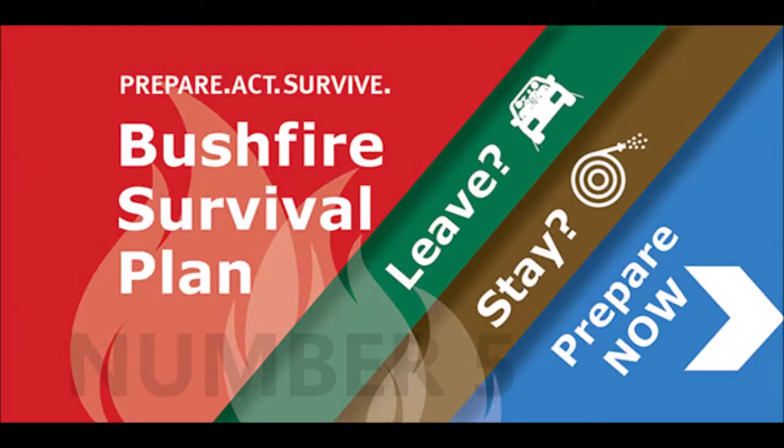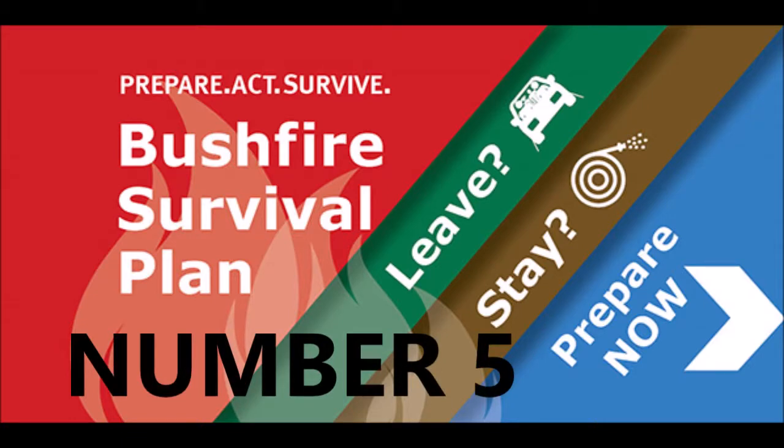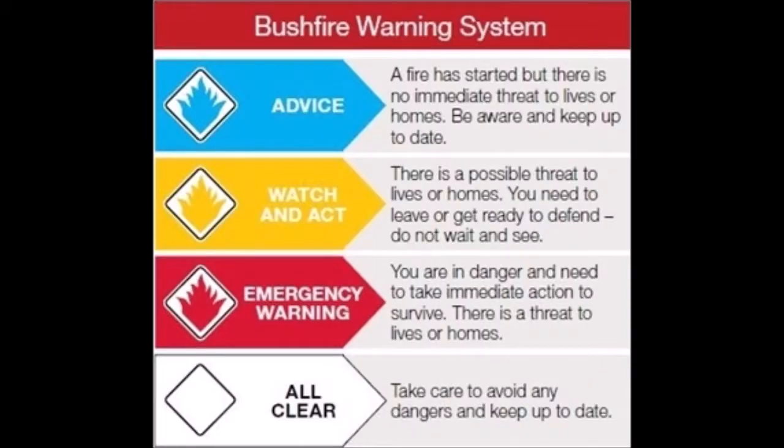5. Have a bushfire survival plan. Take 20 minutes with your family to discuss your evacuation plan and learn the bushfire alert levels. This could save your life. During a bushfire, alert levels are used to give you an indication of the level of threat from the fire. Remember, don't wait for a warning. Some fires start and spread so quickly, there may not be any time for a warning.